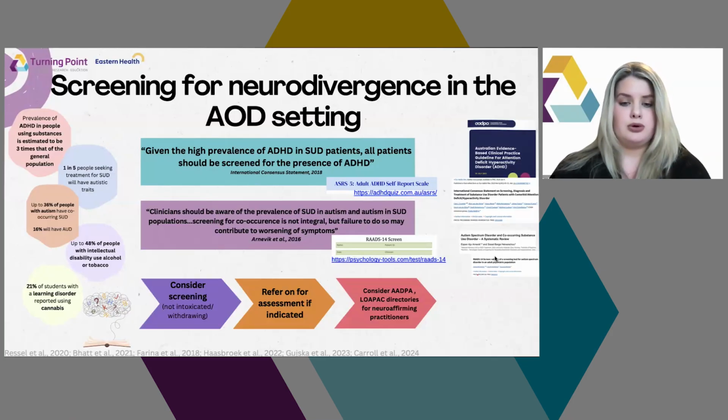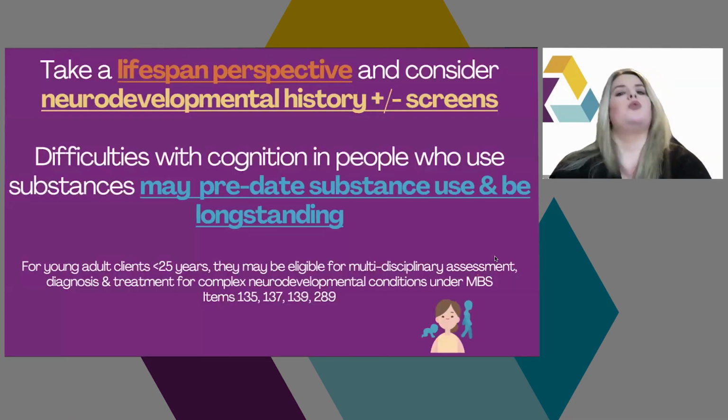So if you've got clients who are endorsing elevated symptoms here, again, it might be an indication that you need to refer on. And if you're looking for people who specialise in this area, there are directories available via the ADPA website and the Lowitja website who have a list of neuroaffirming psychologists and psychiatrists. So it's really important that we are considering a neurodevelopmental and lifespan perspective in this group because the difficulties with cognition might actually predate substance use. And this is particularly important for our young clients under 25 because they might actually be eligible for multidisciplinary assessment, diagnosis and treatment under Medicare.